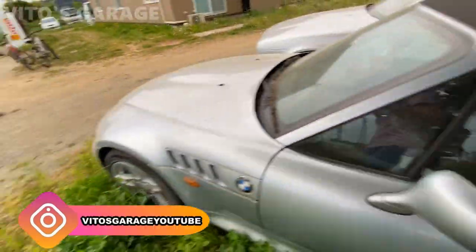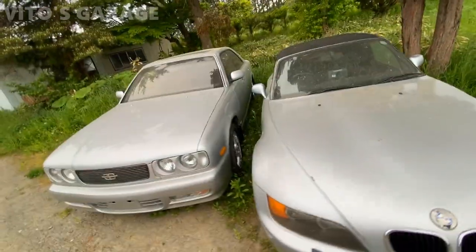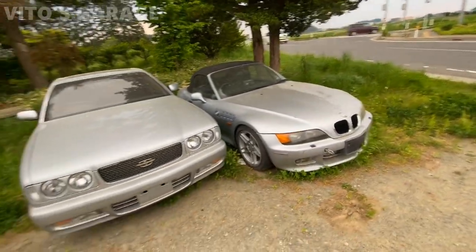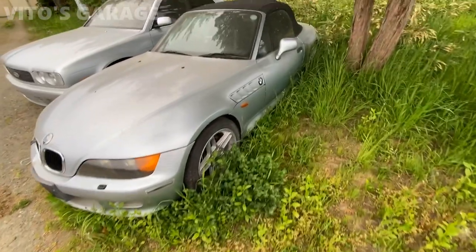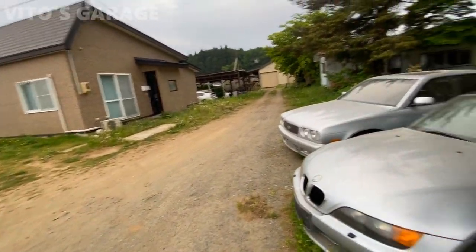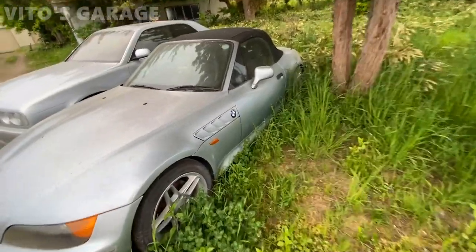Needs some love. It's been sitting here for a while, and it probably was towed here or something. It's kind of sad seeing things like that. And there's another, some kind of Japanese car here. Yeah, so that's kind of sad seeing this car here, but maybe the owners are living here or something, so hopefully I can talk to them and see what happened to the car.